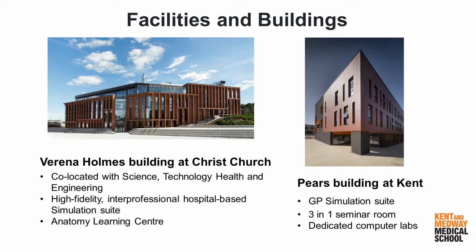The Pears building is up at the University of Kent. And again, this is one of those advantages of being across two universities, because whilst you do have that collaborative and multi-professional space at Christchurch, in Pears you have a space that's solely for the medical school. And it contains the first GP simulation suite in Kent and Medway. It contains what we call a 3-in-1 seminar room, and computer labs.